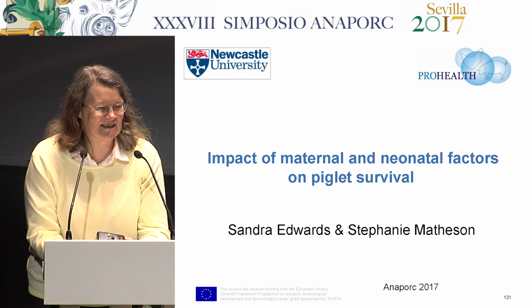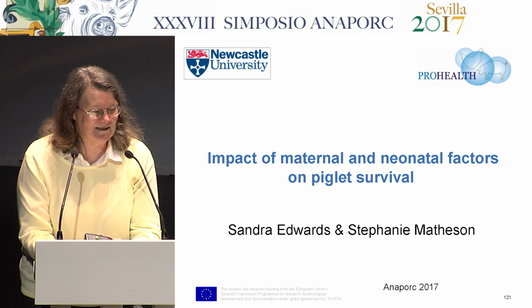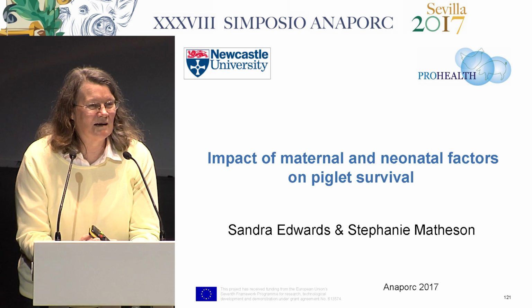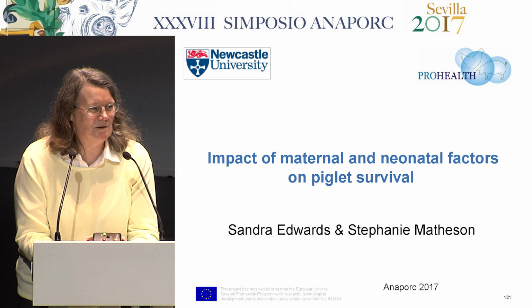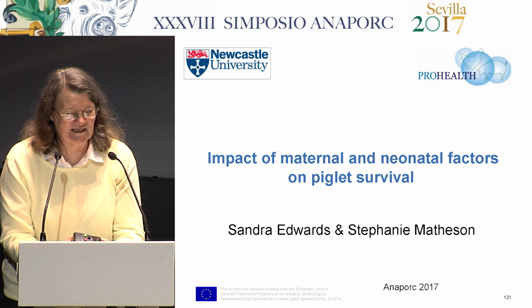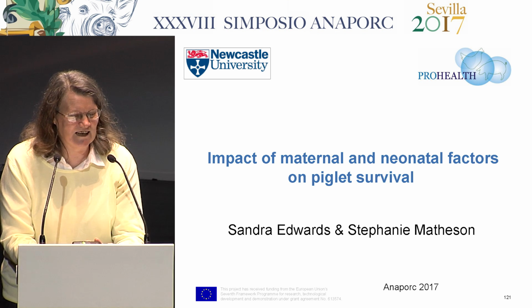the presentation. This presentation is looking at some of the results from the second work package I described earlier, focusing on neonatal mortality in pigs. I said I would explain a bit more about why I call piglet mortality a production disease. And I call it that because it fits the definition.